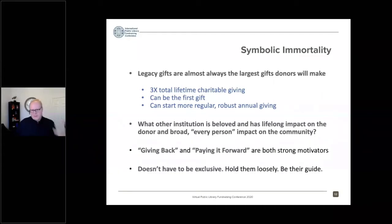One of the things to think about, even as we talk about you being a guide, is that it doesn't have to be exclusive. I think this is one of the mistakes organizations make when they think, this is our donor. If you just hold them loosely and you're their guide, you may be helping them with their estate plan, encouraging them to get a will done, and they could be making a gift to the Friends of the Furry Critters as well as you, or to some animal group or other charity that's been meaningful to them. And that's fine, because that's your role, in my opinion. And if you do that, even more comes back to you, because you've done it from the right place, with what's important to them.